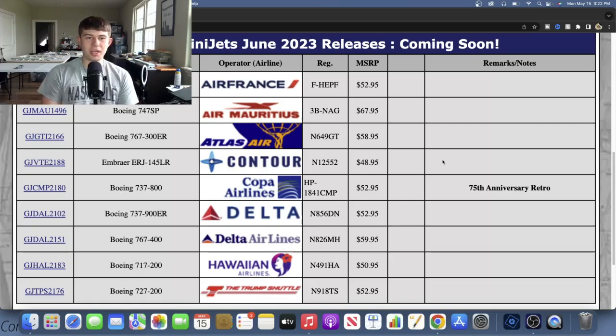I think they're all really good aircraft. The Air France A320, the 747SP is really unique. Atlas is a cool model. Contour is a really awesome release. The Copa Retro is fantastic. Then you have the Delta 737-900 and the Hawaiian 717 swing back around, the aircraft that they've already made for anybody that missed out on them.